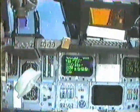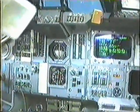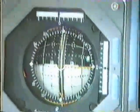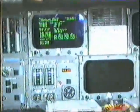Oh, that looks real good. We'll try to give you some live downlink of the Earth. As you can see, it has a fairly significant zoom capability, and it stays in focus fairly well during the whole time.